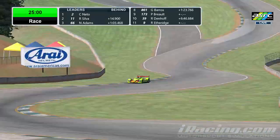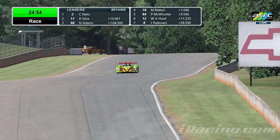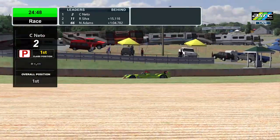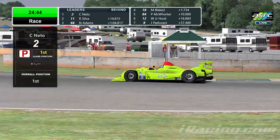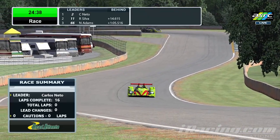Moving back up front, checking out our prototype leader so far, Carlos Neto, leading lots of the laps here, so good for him. Great work by him. Just definitely the class of the field today. I believe he led every single lap so far.